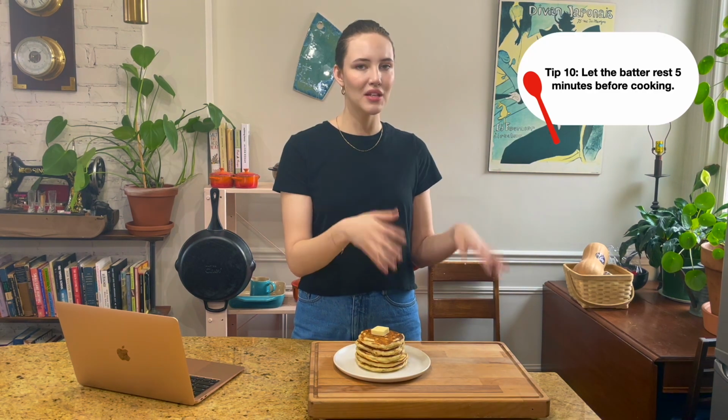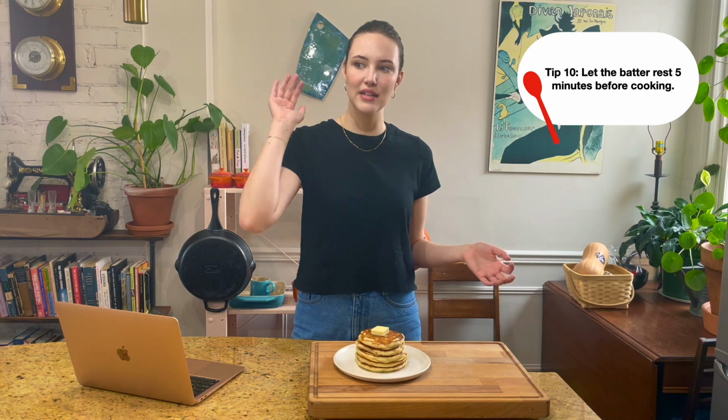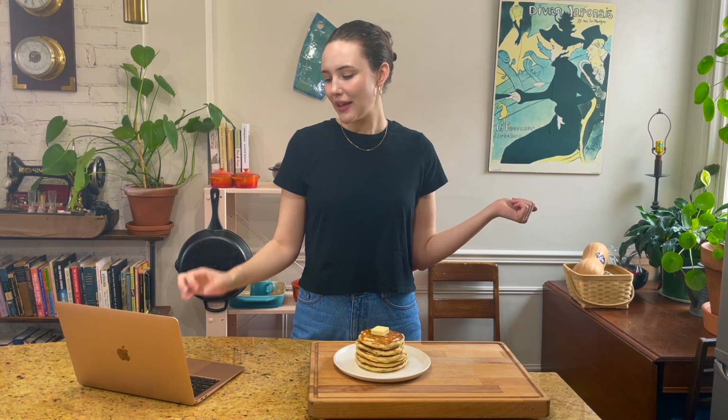Another great tip is just to leave the batter once you're done mixing it. So I'm gonna let that sit for 5 minutes before I even put it in the pan. That's just going to give the batter the opportunity to rise, aerate. The acid is going to react with the baking soda and baking powder, and it's just gonna yield a fluffier pancake. And that was tip number 10.